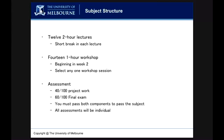We'll have a short 5-minute break in between, like an interval. That'll give you time to go and have a drink or a toilet break or something.